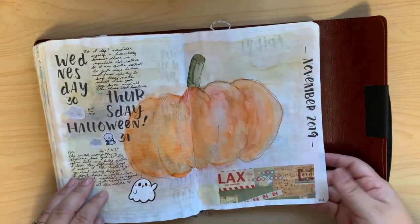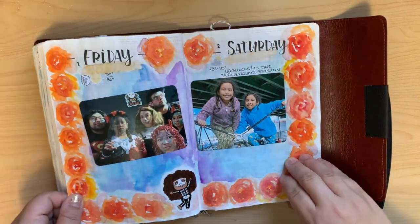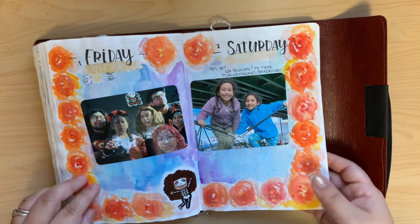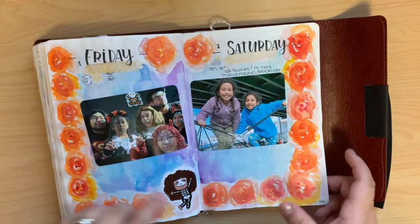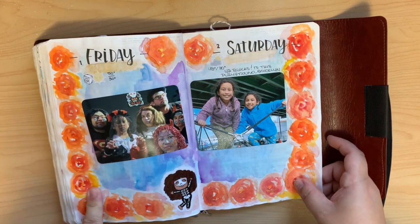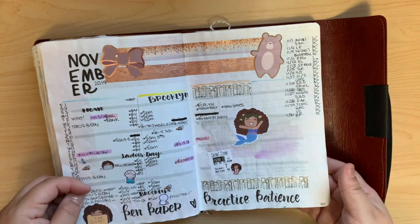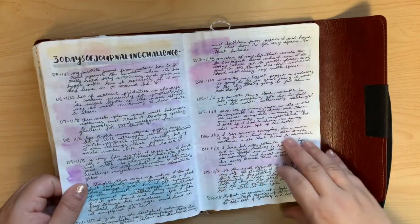Here we go into November. There you go, Lindsay, one more little ghost. Dia de los Muertos. I definitely did this one. Look for that episode of the coffee break because I definitely was in costume. So if you haven't watched that, be sure to click on the link above.